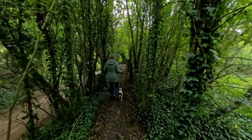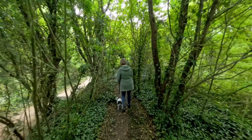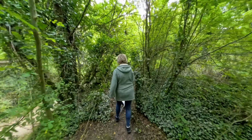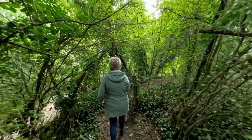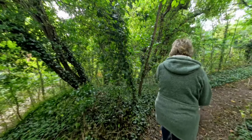I think, if memory serves me correctly, we walk through here and we get on top of the tunnel. And there used to be a railway station up here, believe it or not. A railway used to run above the tunnel, so long, long time ago. Oh, nearly tripped over. That'd have been funny.